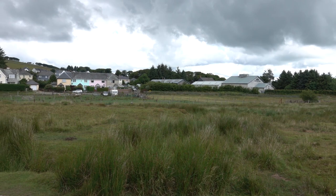Here is the site of the old Princetown railway station that got demolished in 1956. So it all got flattened, all the buildings removed. So the tramway track is obviously a path now. And I don't know if any of these buildings were part of it at all.